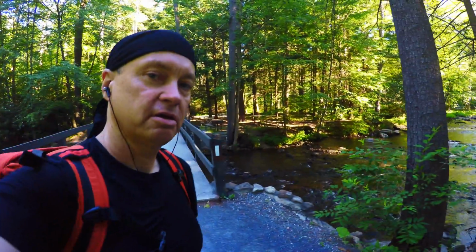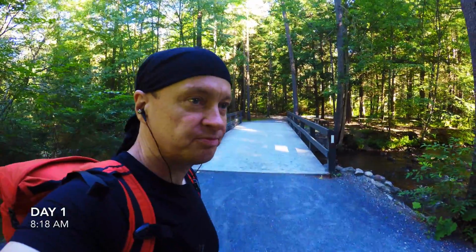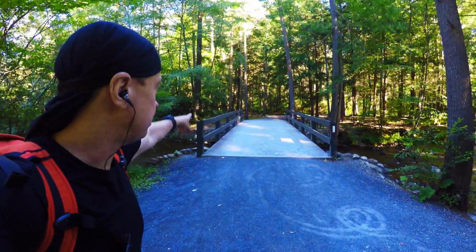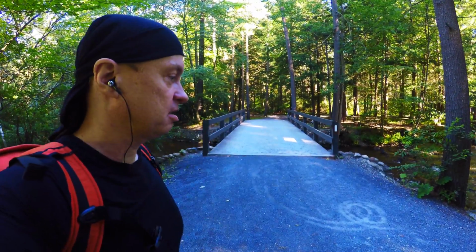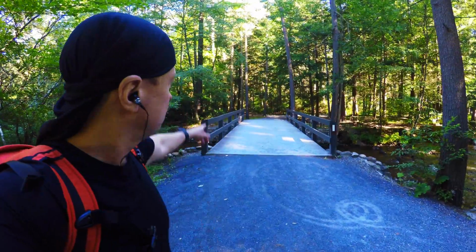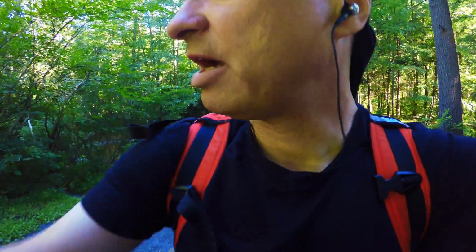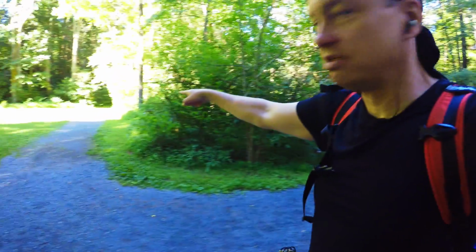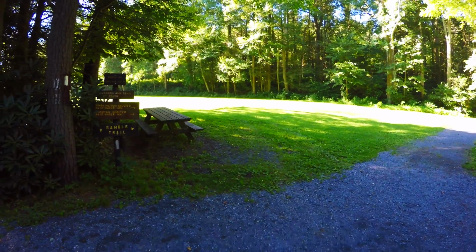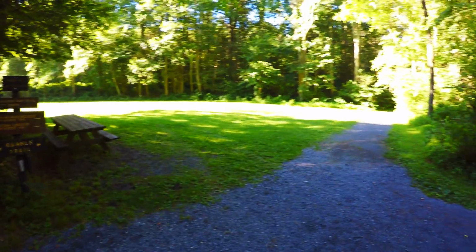Alrighty, here I am once again in Caledonia State Park. In my last outing, at the end of my hike, I came down from Quarry Gap Shelter, and I came across this bridge, and I made a right turn to follow the AT out to Route 30, and that was my turnaround point. And then I went back, climbed back up the mountain and to my campsite.